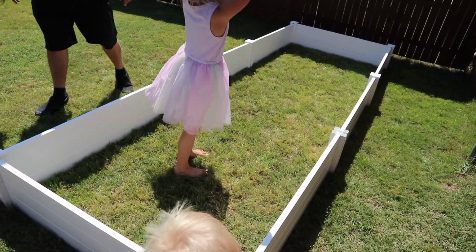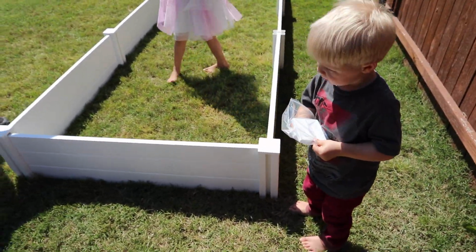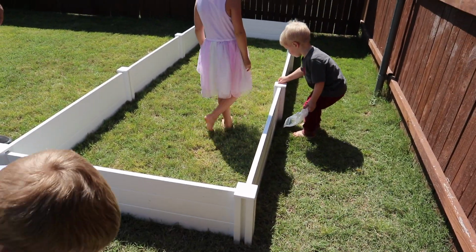It's nice. Look at our little helper there. Good job. Look at him. One more over there, Papa. Good job. Grandma's gonna be so surprised when she comes out here.